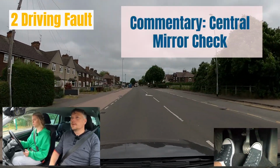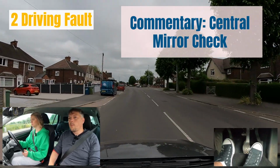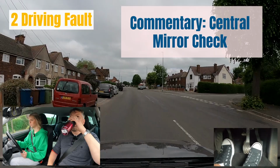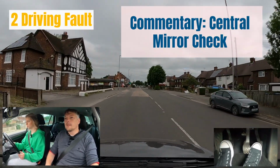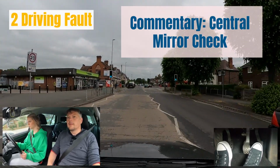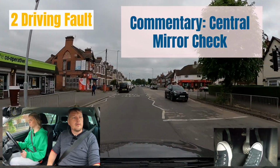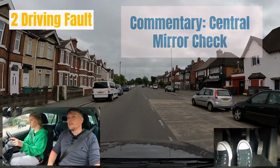When you find yourself on a big long road like this on your driving test, the main skill the examiner's going to be looking for is making sure you're actually checking that central mirror, keeping an eye on what's going on behind you, nothing sneaking up on you, no ambulances, nothing like that. And you want to keep an eye out for hazards and the traffic lights. Any parked cars, you're going to have to go around them, so again, you're going to need to be checking that central and right mirror.